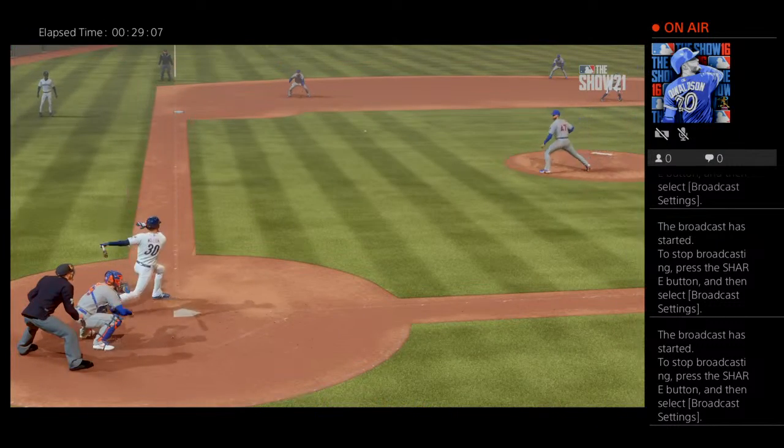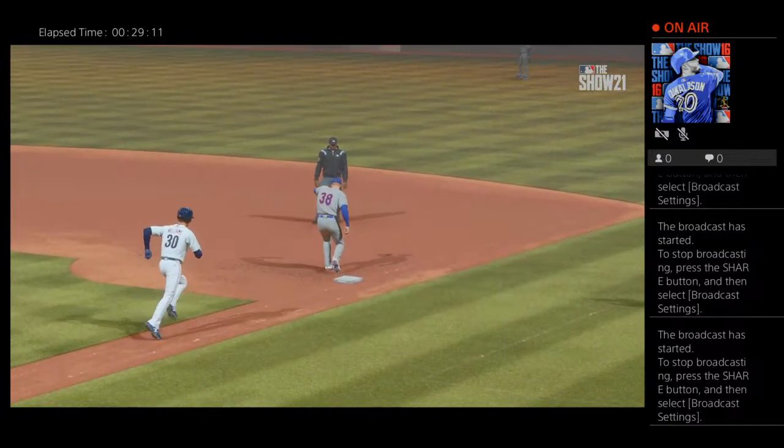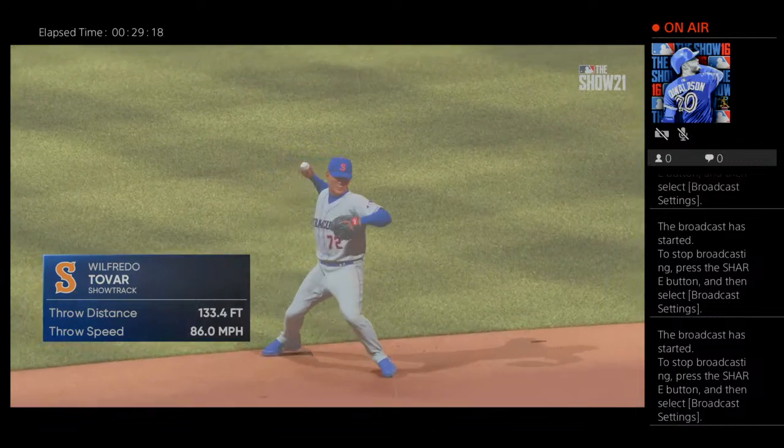Well, that was certainly worth another look with show track. He made that play look easy, but the sliding stop is anything but. Then he rifles the ball across the infield to complete the out. Just a great play all the way around.